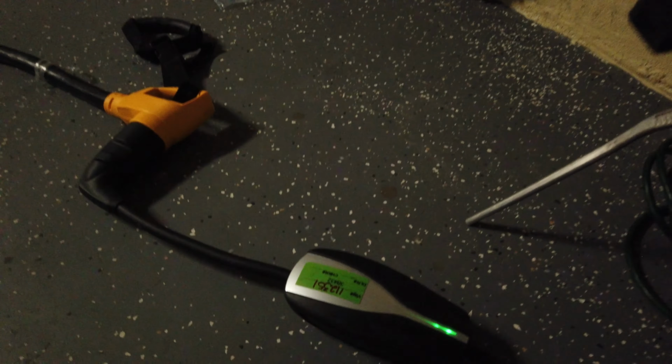So right here is where we are charging. You can see we got the green light going, we're plugged in with the mobile charger cord here. You can see it's just running into the garage. And here's the green light showing energy going into the car. And then that's the end of the cable right here.